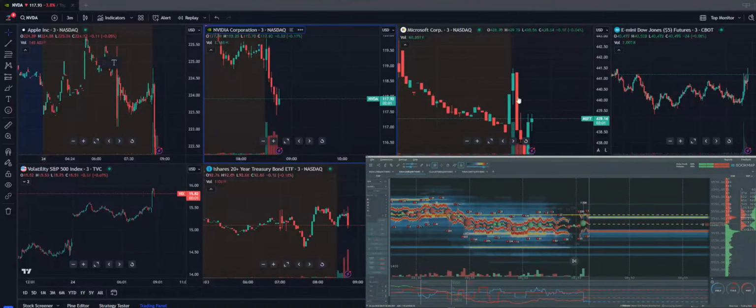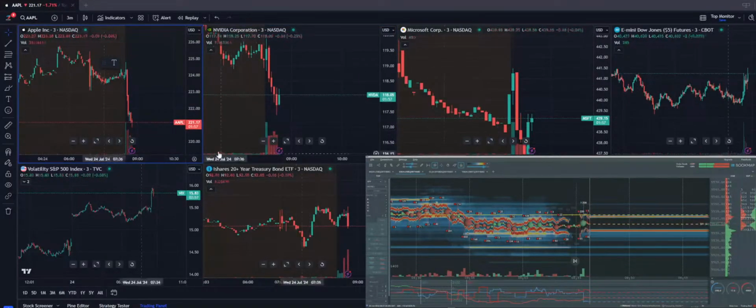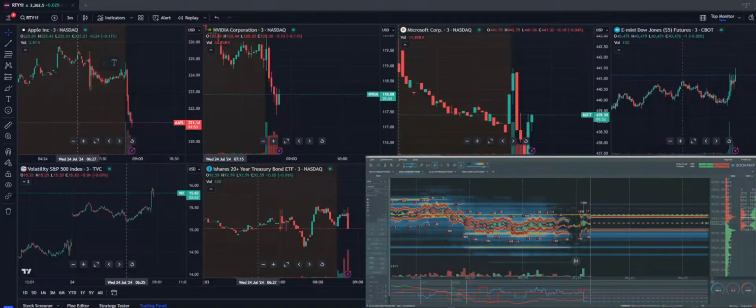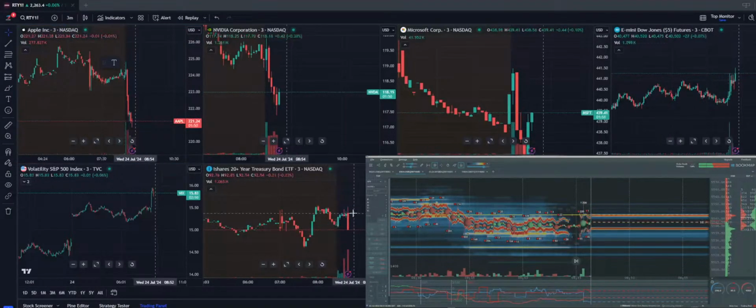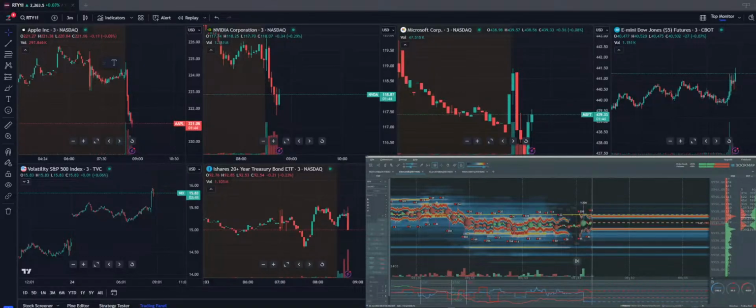Apple and Nvidia are both top wicking, pretty strong downtrends. I'm seeing RTY and the Dow still uptrending, so the rotation trade is still strong. TLT is coming off 92.54, and I'm just waiting for the too much too fast bounce, if that's coming, which it probably will.